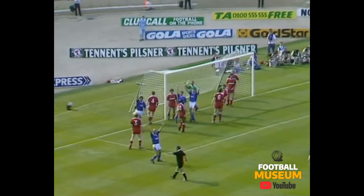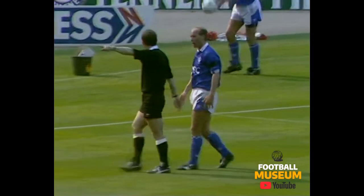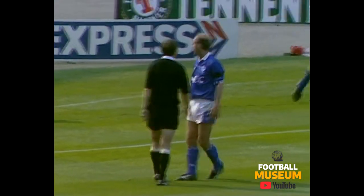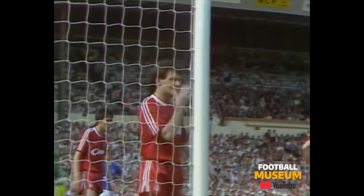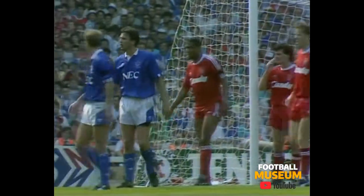Sharp's flick. They appeal for handball again, but it's a corner again. They're feeding it in. Ian Wilson talking to Joe Worrell. All he'll get is a corner. They're feeding it into the near post where Liverpool don't like it. Sharp's the player to flick it on.